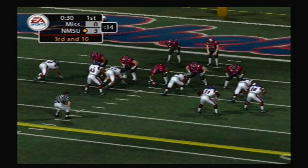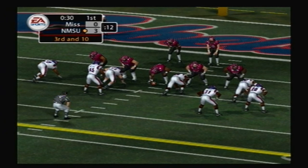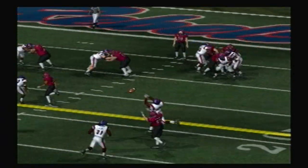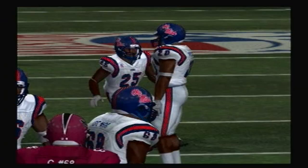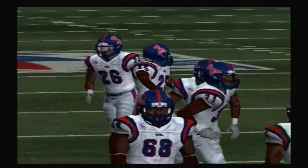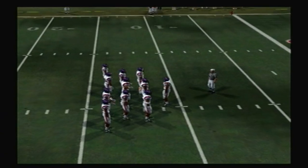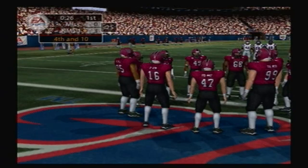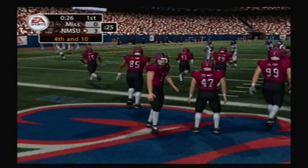From the gun. Throws it to the outside. The ball is tipped. So the coverage continues to look impressive on this drive. That'll bring up fourth down. You're right, Brad. The coverage has looked impressive, but this quarterback certainly has not. He just can't seem to find his rhythm out there.